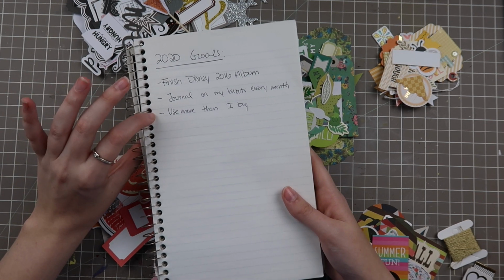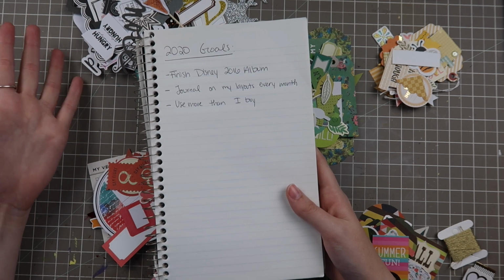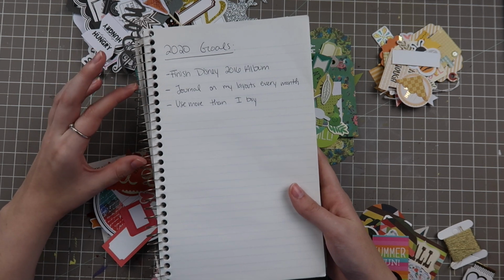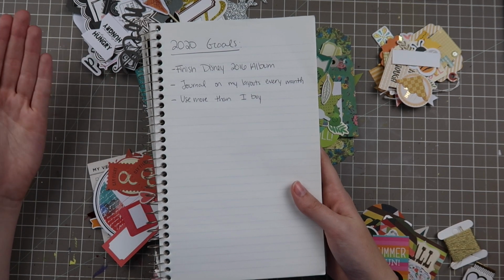Then the last one, which I don't think really fits into any of these categories. I mean, I guess it could be quantity oriented. Use more than I buy. This is just one of my mantras I generally have. I don't think I buy a ton. I know I buy, but I don't think I buy a ton.